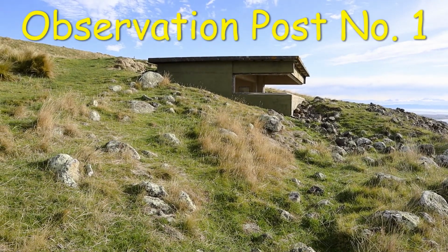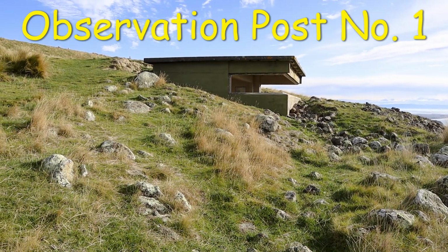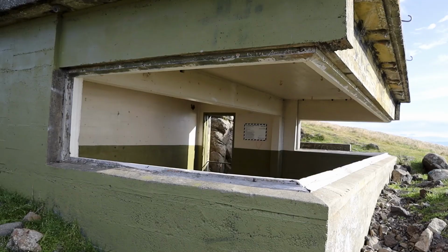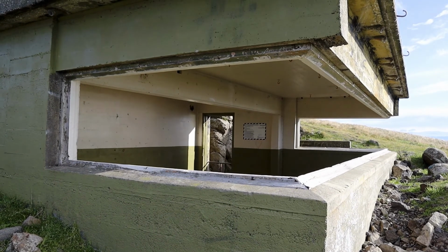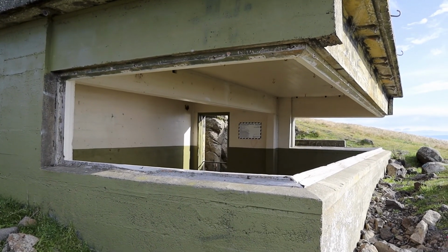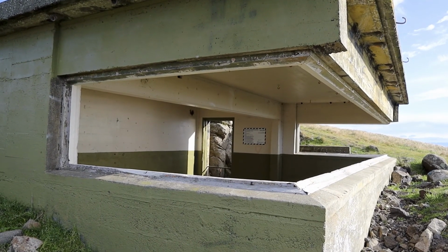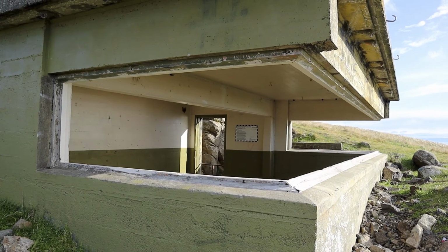So that's an observation post up on Godley Head. Let's go have a look. This is Battery Observation Post 1. At one time there was a whole defence installation up here on Godley Head. Observation towers, they had some guns, searchlight batteries. This was one of the observation towers. I'll go inside and show you.